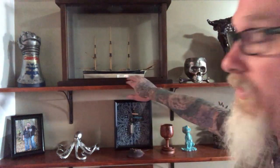Now we're just at the base of the stairs, just before the fish room, right here. These are some random things that you guys may have seen in the background. This is the only other item from the cottage that I grew up with.